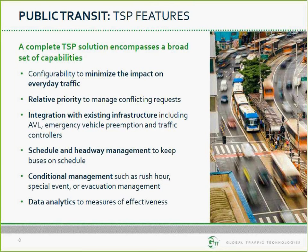Yeah, this is Craig Kairis out in the great Northwest. Listen, again, I want to thank everybody for attending the call. I wanted to just talk a little bit more about the third bullet there, integration with existing infrastructure.